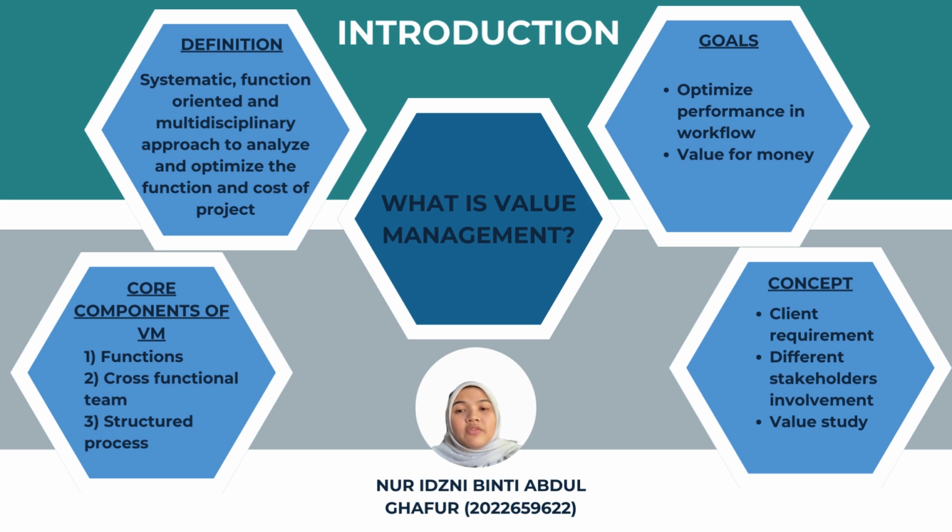The primary goal of VM is to optimize the performance in the workflow, which can enhance the effectiveness and efficiency of the process, and achieve value for money to ensure the client needs are met in the most cost-effective manner without compromise on quality. Three concepts of VM: the first is the client requirement. VM is client-oriented, ensuring the project aligns with the client needs and expectation.